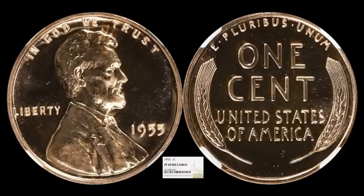All right, so we got another 55. Something a little bit different, not like the usual, but what we have here is another proof coin. Typically, 55 proofs begin to get a little bit tougher. They are a much more expensive set to buy if you're trying to look for a full set. These generally start at about $75 to $80, not like a 56 and up, where proof sets of those particular dates are easy to own for around $20 to $25.